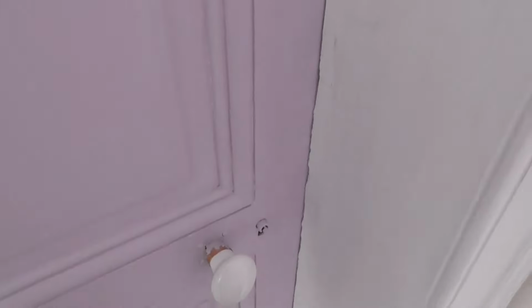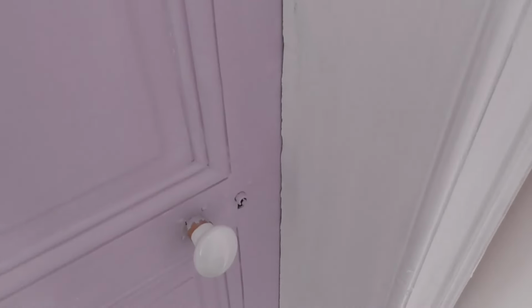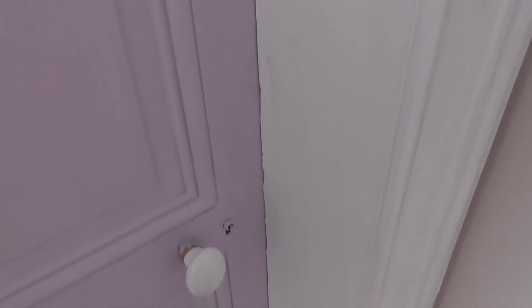The best bit is, now when the door closes, there is no gap, you can't get your fingers in down there, and that's sorted another job out.